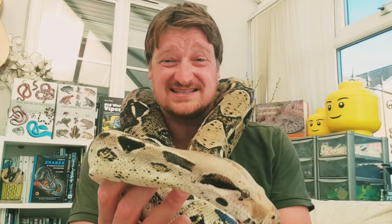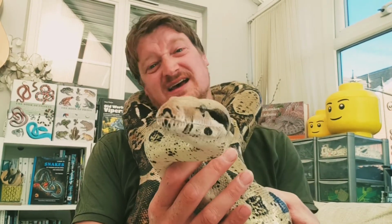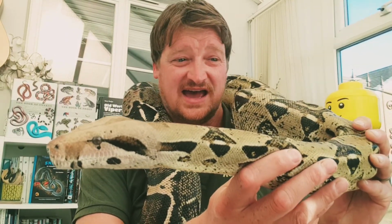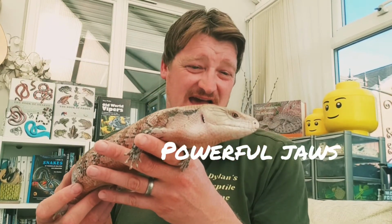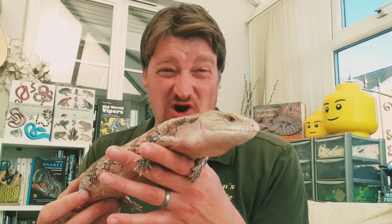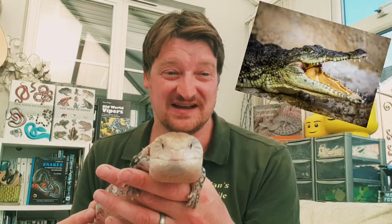And the boa's size, that's another adaptation. So with them being so big, it means they've got fewer predators than a lot of other smaller snakes. And their size also allows them to catch a lot larger prey. And if you have a look at the blue-tongued skink, well, they have really powerful jaws that allow them to grab onto their prey. Their favourite food is snails, so it allows them to crush their prey with these big, powerful jaws. And obviously crocodiles and alligators would have that same effect as well.